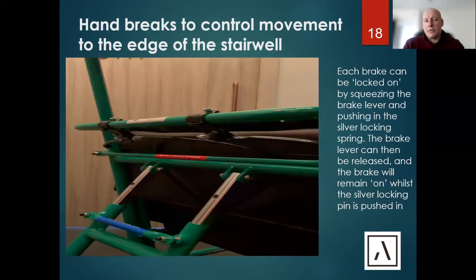In that transitional movement, we need to consider the brakes and how to use them. Each brake can be locked on by squeezing the brake lever and pushing in the silver locking pin. So on both of the hand brakes, there's a locking pin. The brake lever can then be released and the brake will remain on whilst the silver locking pin is pushed. So eventually when you do move it forward, the brakes will release. So just be aware of that. And again, a short video here just to show the use.